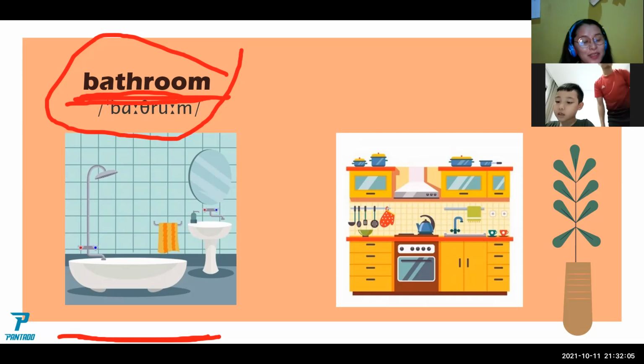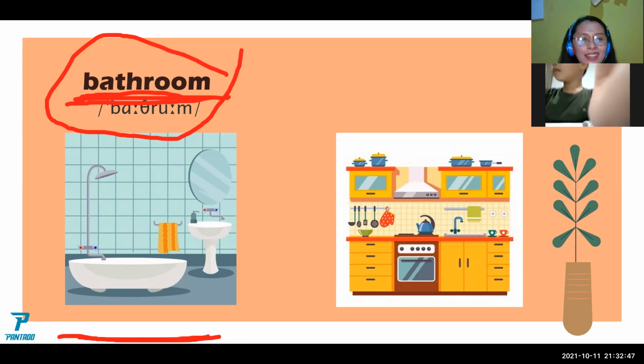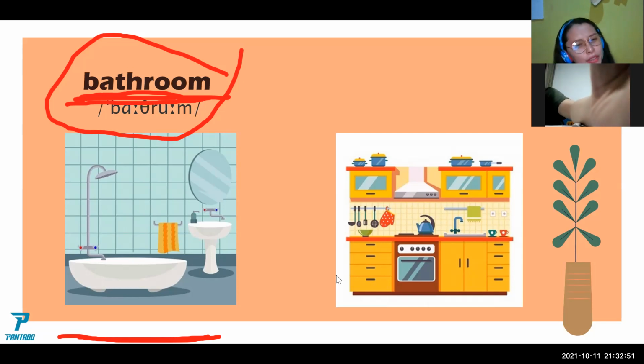Kitchen. You remember that, Derby? Yeah. Kitchen. Okay. Kitchen. Let me see your kitchen. Okay. Wait, I can see. Can you move it closer? Kitchen. So it is closer. Wait. Okay, move a little bit to the other side. Okay. All right. So bathroom and kitchen.